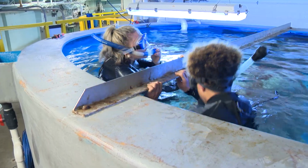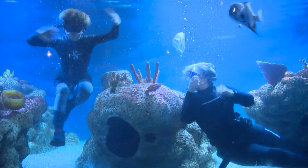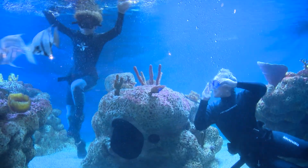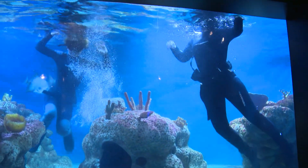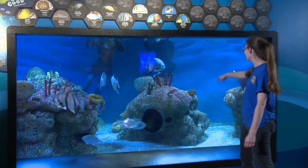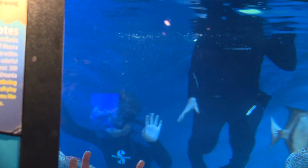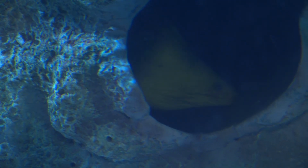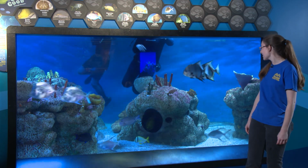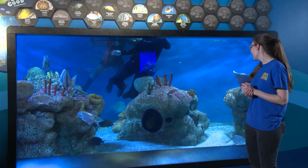Ready? 1, 2, 3. All right, here are Anderson and Kathryn in our Gulf of Mexico exhibit. So this exhibit highlights the water we would find in our area, the coast of Alabama. So we have spadefish, which are these black and silver striped fish. Pompano, which are popular for fishing. Mo, our moray eel, is about 5 feet long, so he's a little shorter than I am. So he's kind of wrapped up in there in his cave. Moray eels typically hang out in cracks or crevices in rock or coral, and so they're just there.